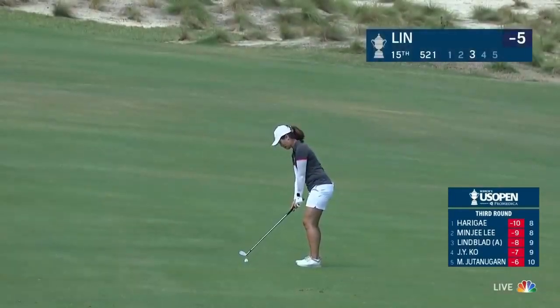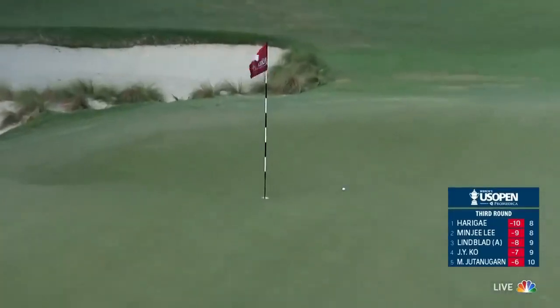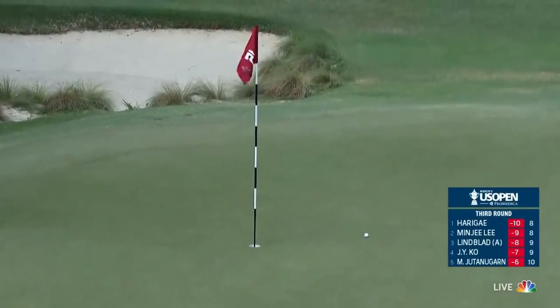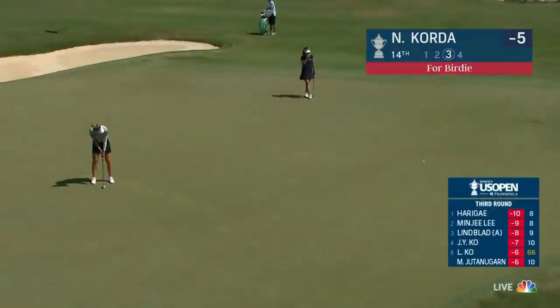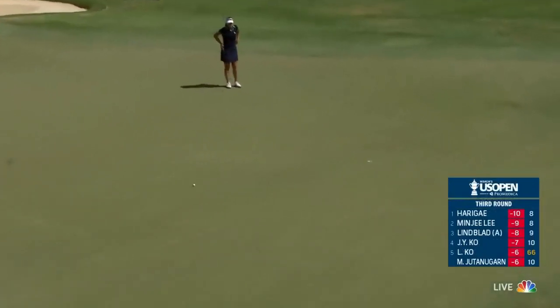Xiu Lin in the fairway with her third, par 5 15th. Kind of previewed that hole a short time ago, what the leaders will face coming down the stretch. Opportunity here. There you go. Quick putt down the hill. Should break a little bit right to left here.